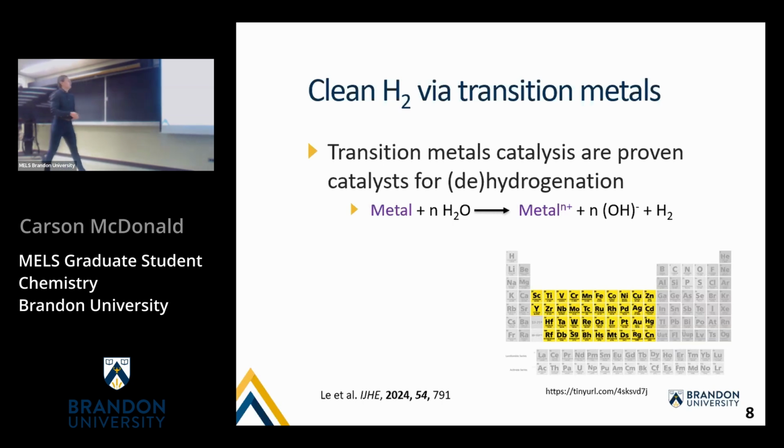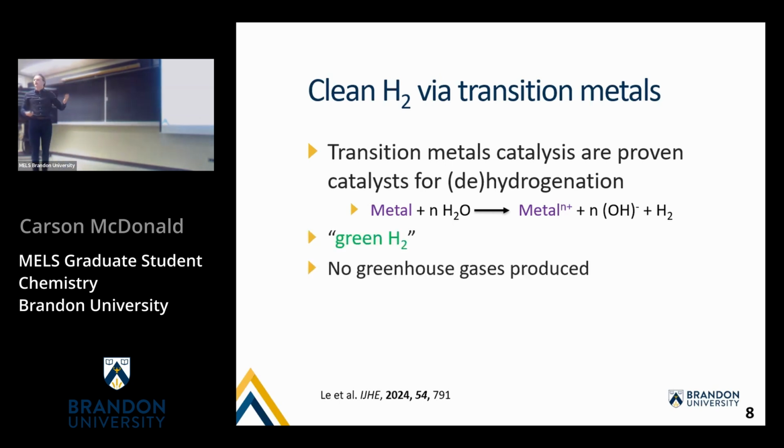In this simplified reaction right here, we have our metal highlighted in purple. When reacted with some moles of water, we produce a cationic metal, or a metal with a positive charge, as well as hydroxide ions, and as we can see, our hydrogen fuel there on the right. As you can see, compared to the natural gas way of producing hydrogen, there are no greenhouse gases produced via hydrogen production via transition metals. There's none of that carbon monoxide or CO2 produced. This is why it is referred to as green hydrogen, because there are no fossil fuel byproducts on the product side, on the right-hand side of our reaction equation.